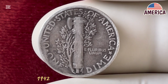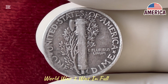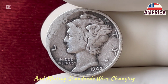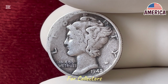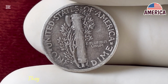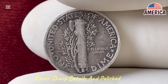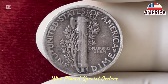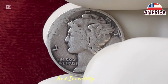Now, 1942 was a turning point in history. World War II was in full swing, silver coinage was evolving, and minting standards were changing. That year, a limited number of proof sets were produced for collectors. These proof coins were not meant for circulation. They were struck with mirror-like surfaces, razor-sharp details, and polished dies, and they were only sold to collectors who placed special orders. But here's where it gets incredibly interesting, and incredibly greedy.